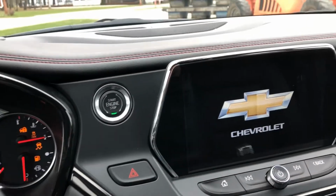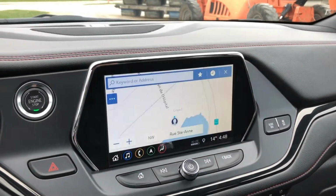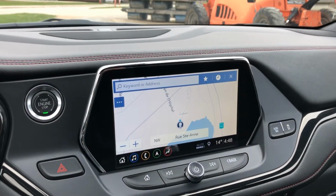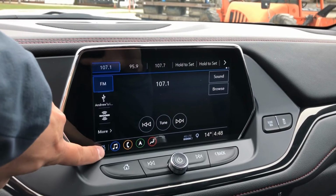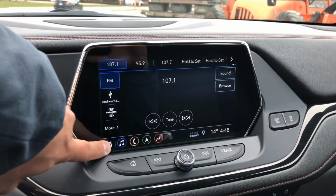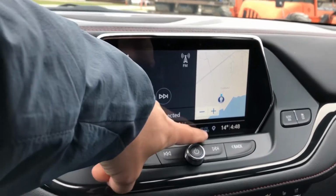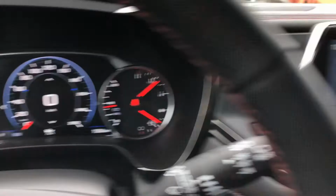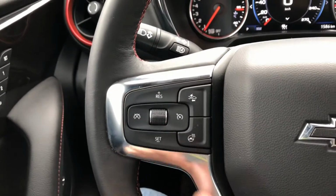So let's turn her on. There's your 8-inch screen, which is lovely. And the new menus for the Chevrolet infotainment system work very well. CarPlay, Android Auto, navigation depending on the trim, 4G LTE, that's included in all of them. Here's another screen right down here. Everything is quite nice. The steering wheel, it depends on the trim as well.